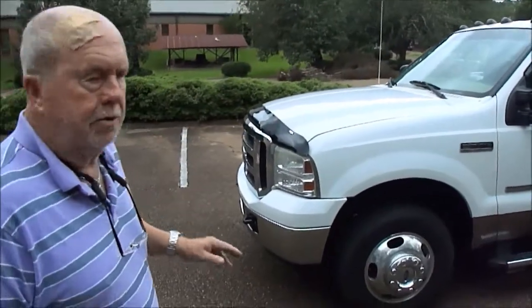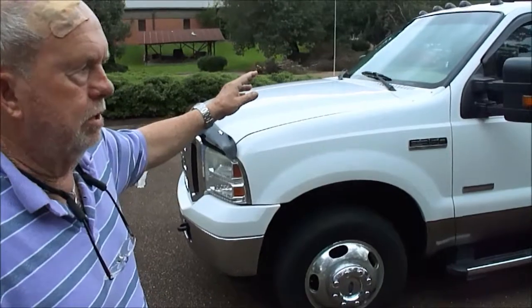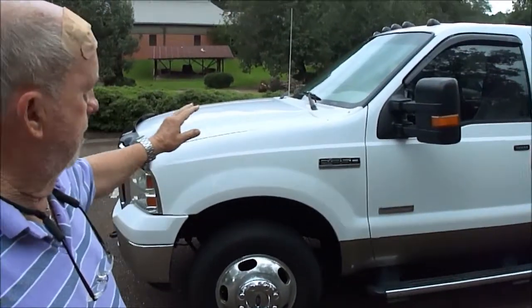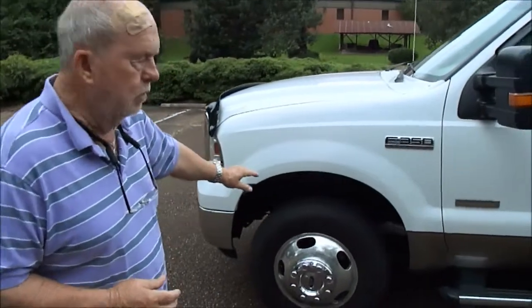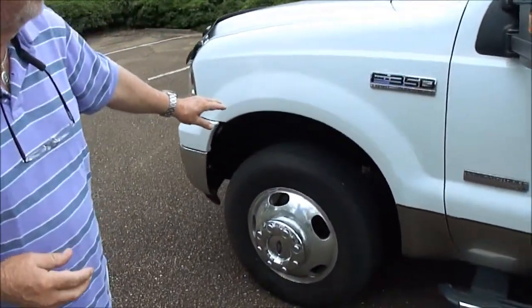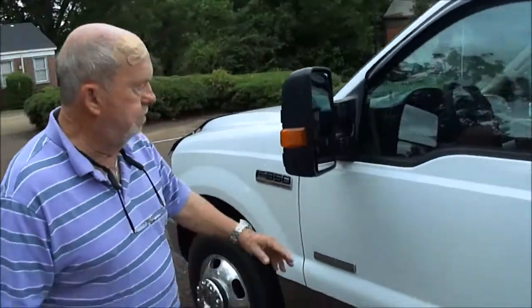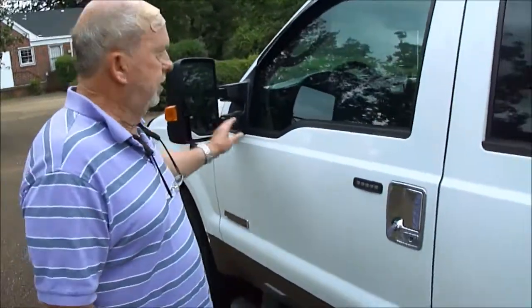A nice looking truck, good stance. Dan did a test drive. Windshield's got a crack in it. We'll put a brand new windshield in it. It's a local trade-in truck. There's no rust or any of that. It is an F350 dual wheel, Power Stroke diesel. It's a Lariat. Look in here.